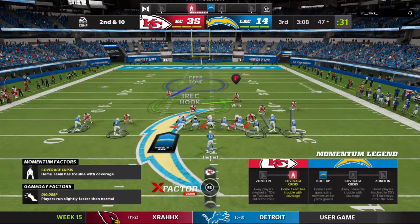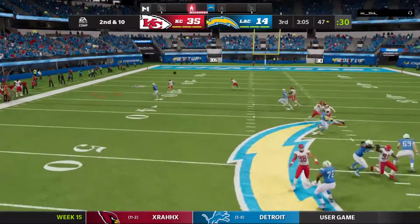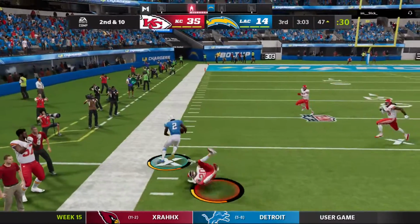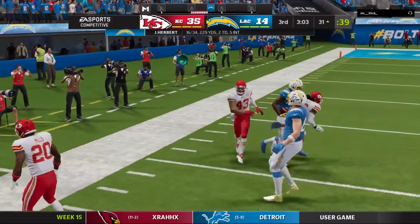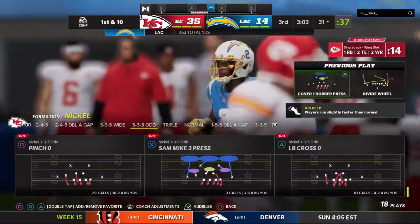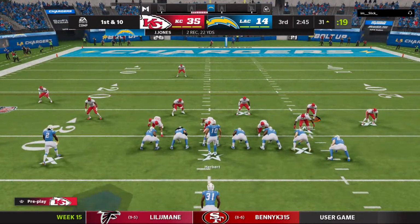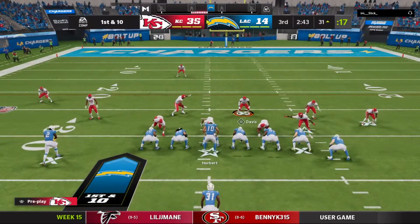Third quarter, 2nd and 10 coming up. Again, he'll drop to throw. Man open, here's Jones. And he'll be out just a yard or 2 shy of the 30. The Chargers passing game rolling a bit here. They've got another first. Line of scrimmage, the 31 now on 1st and 10.